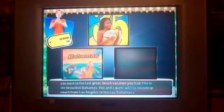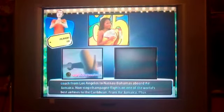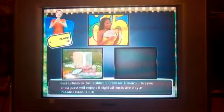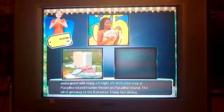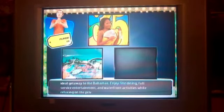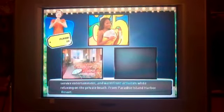You and a guest will fly to Los Angeles to Nassau, Bahamas. This could be the easiest victory for Aubrey. The world's best airline to the Caribbean from Jamaica. Enjoy a six-night all-inclusive stay. Paradise Island, the ideal getaway to the Bahamas. Enjoy fine dining, full-service entertainment, and waterfront activities while relaxing on the private beach from Paradise Island Harbor Resort.